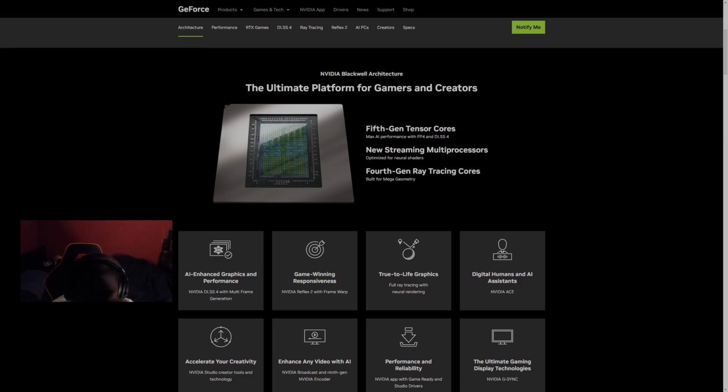True to life graphics with full ray tracing and neural rendering. So this is as close to a PlayStation 6 or an Xbox Series X sequel console as you're gonna get, because that right there, true to life graphics, means that the dream of getting proper good photorealistic graphics at a high frame rate is getting more and more real. Yeah, it's getting to the point where we're actually getting that.